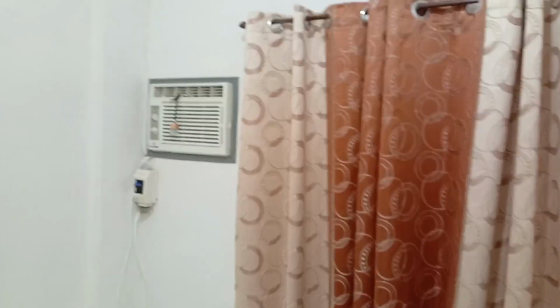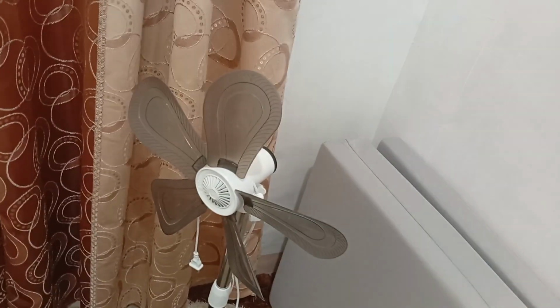Here's the CR, or comfort room. We'll see it in a second. And here is the second bedroom, the one I didn't use. This one has an air conditioning unit, a second air conditioning unit. And here they have this type of fan that I never understood, because they sell these ones in all of the markets all over the country.